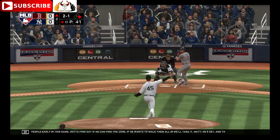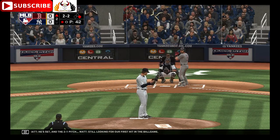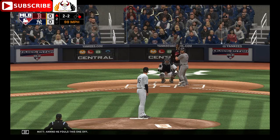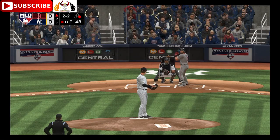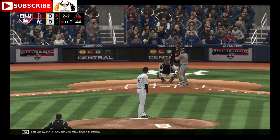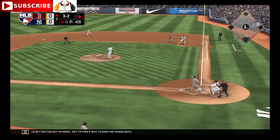He's set, and the 2-1 pitch. Still looking for our first hit in the ball game. And he fouls this one off. The 2-2 one more time. Lifted down the line in left. And no one will track it down. Looked like he was cheating a heater right there. A little bit too far out in front. Got to find a way to keep his hands back.